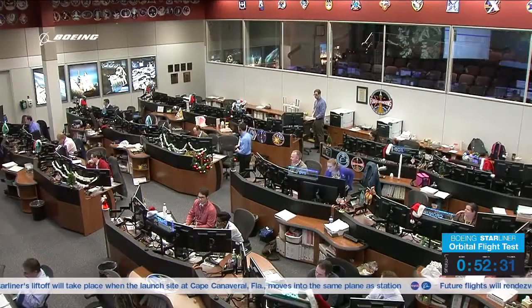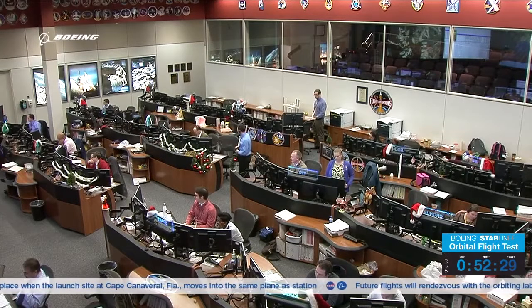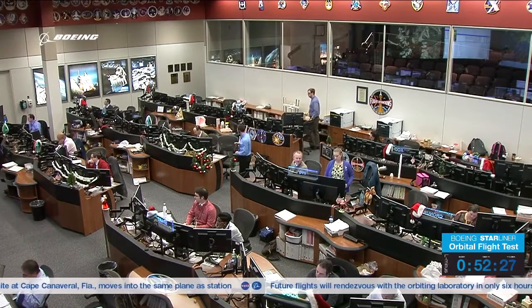That's when Atlas V will lift off and put Starliner right on the course it needs to chase the International Space Station. And speaking of the International Space Station, just down the hall here in Mission Control Houston, there's a whole other flight control team watching the space station systems, making sure that it is ready for the Starliner to arrive tomorrow. That team is led by Flight Director Chris Edelin.